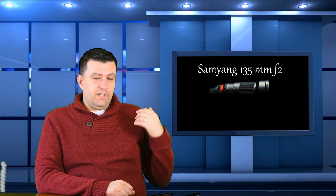Now, I own this lens. Guys, this lens is just ridiculously good. I can't say anything bad about it. You have to learn focusing manually, that's true. But other than that, this is one of the best portrait lenses I've ever used. Okay, it's a manual lens, but it's sharp, and there's no chromatic aberration. I can't say anything bad about this lens.